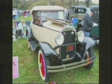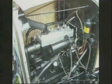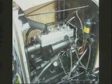1929 Plymouth Roadster. This was the second year of production, and it was one of 7 different body styles. They were all powered with a 45 horsepower 4-cylinder engine. Now here's an interesting thing. They made 108,000 of these. Wow, you're kidding. No, now this is amazing. That's a lot of vehicles.